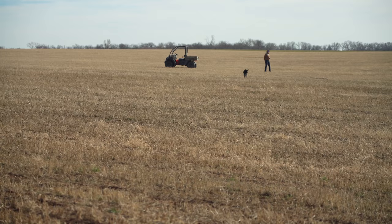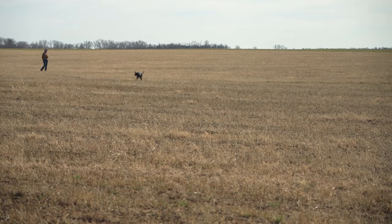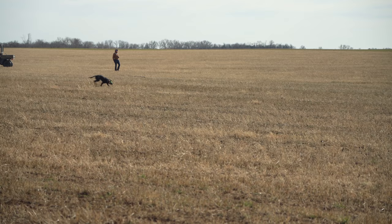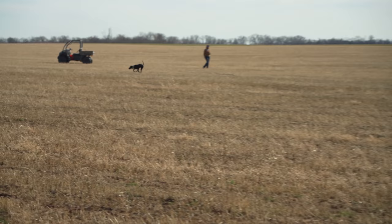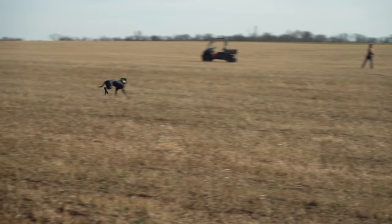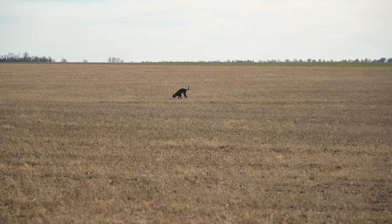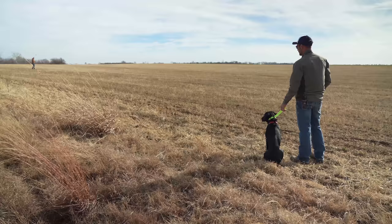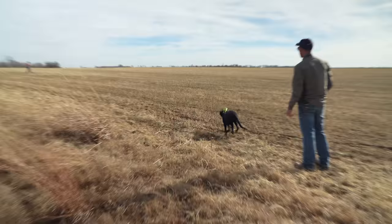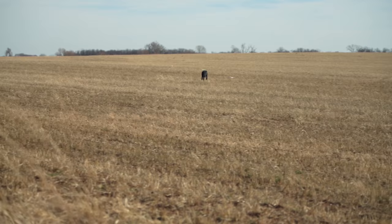Good job, Jess. Very subtle movement. He got distracted by something on the way out there that caught his eyes. Give him a little booster there. Good dog, let's go! Clutch. There it is. Nice job, buddy. Good.